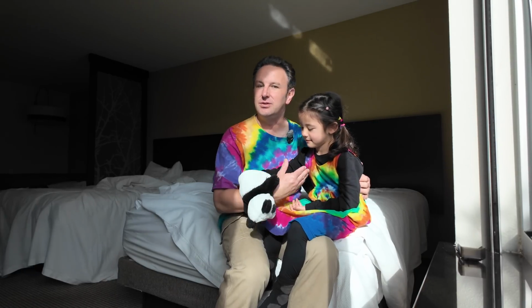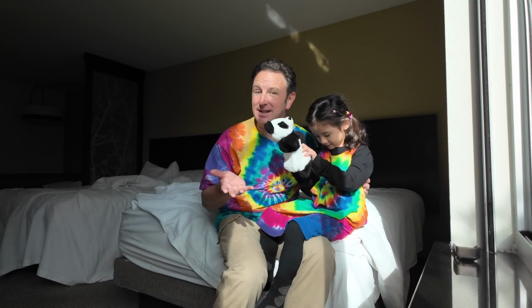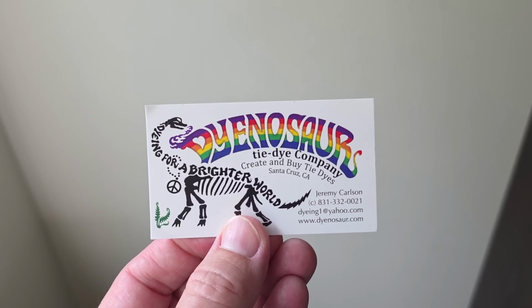But first, do you notice our tie-dye shirts? Matchy-matchy. I've got the shirt, she's got the dress. We picked this up yesterday in downtown Santa Cruz from a guy who had a shop called the Dinosaur. That's right, Dinosaur.